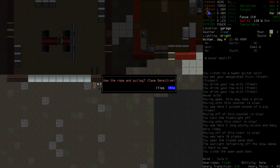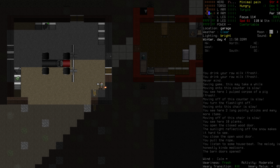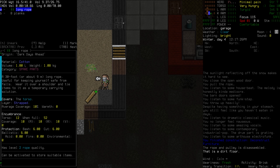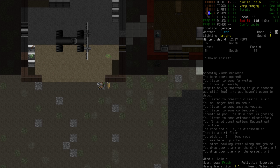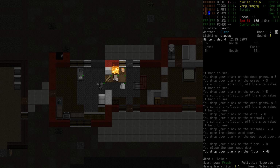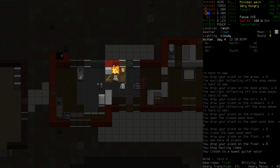Okay, so let's go ahead and haul this thing open first of all, just so we can actually leave it open, and we'll see if we can take this apart. Deconstruct furniture. There we go. Oh, yep, we did throw up there. Very hungry yet again. And we have ourselves a long rope just like that. And we got some planks from it too, so we'll go ahead and grab those, and we are going to make our way back into the home, like so. Let's just go and drop those planks there for the time being. Right, we have our rope.